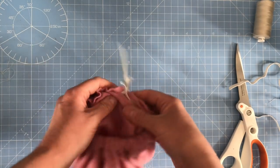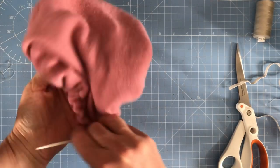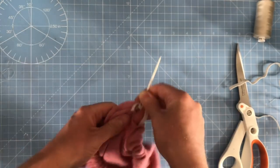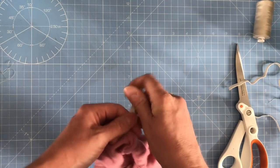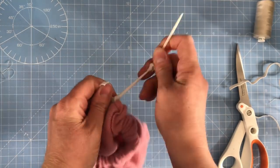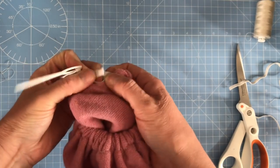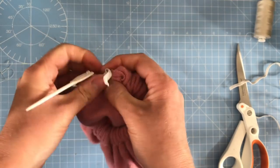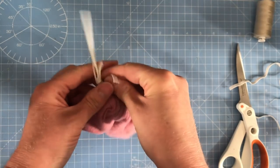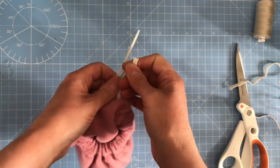So that's all gathered up. You can see it's sort of like a shower cap type effect. So what I'm going to do now is tie that off. Well, I know that I did 2 inches more than I needed, so that I've got a good 2 inches to be able to tie.